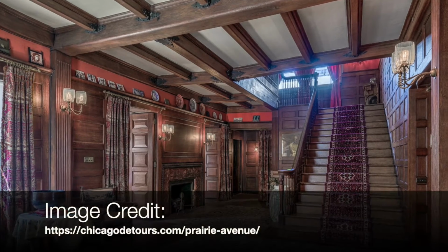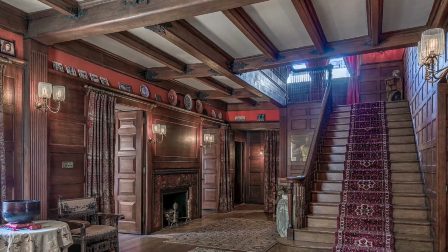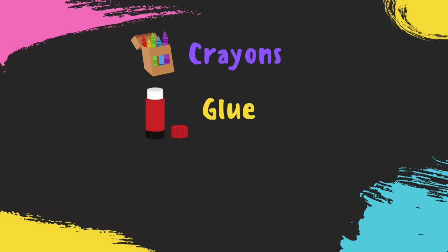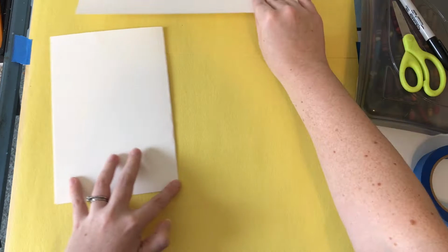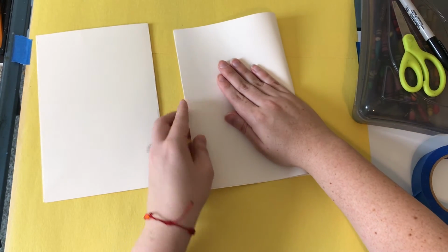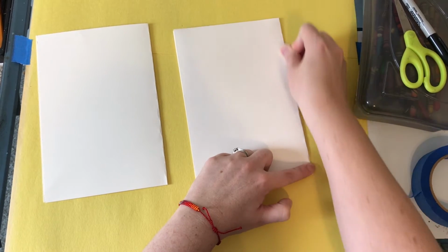Today, we're going to make our own paper mansions inspired by the mansions of Prairie Avenue. For today's project, we'll need some crayons, some glue, a black marker, 2 sheets of paper, and some scrap paper. Our first step is to take our piece of paper and fold it in half hamburger style. We're going to fold both pieces of paper in half this way.